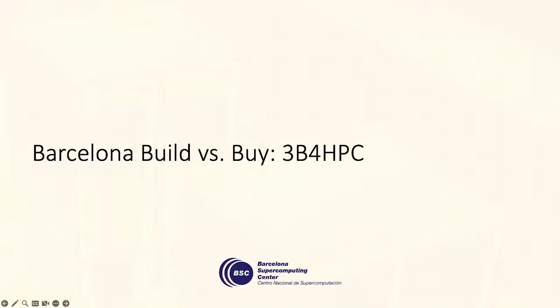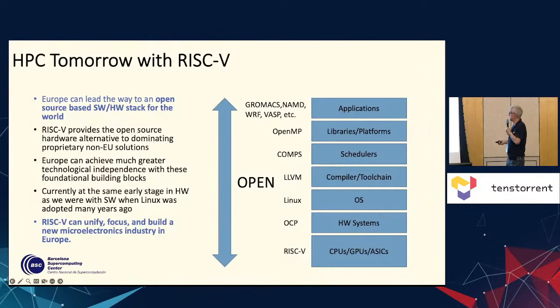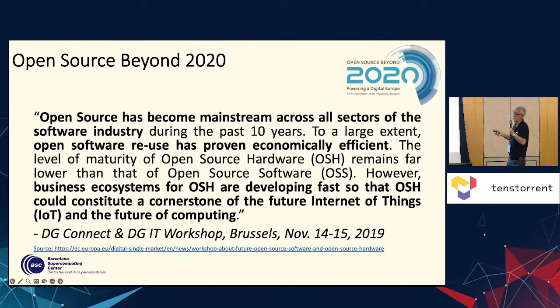And what we say, and this is very difficult, especially for companies, is that we coined this 3B for HPC: Barcelona Build versus Buy for HPC, for high performance computing. We would like to devote our effort to RISC-V HPC. Again, based on that, what we did is the opposite. Even companies, now that is changing. Now European companies appear: Codasip, Accelera, Semidynamics, Cortus. The field is growing in Europe, so I am very happy about that.